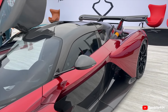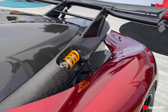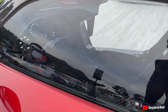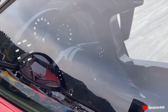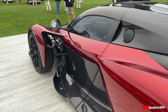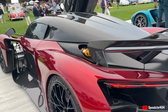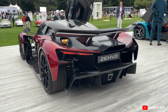New Zenvo. You can even see the exposed suspension from the exterior. 350 on the speedometer. This car has pretty insane aero design.